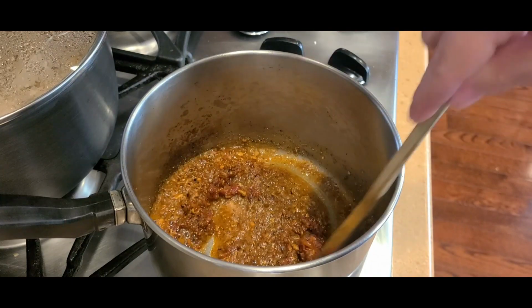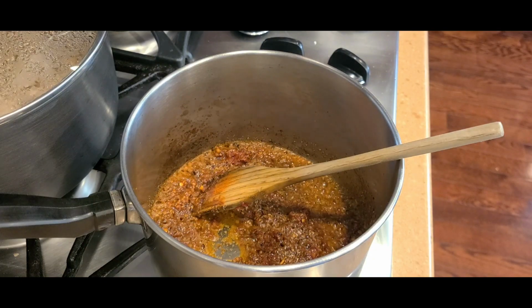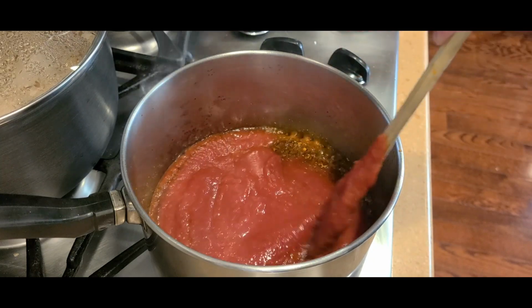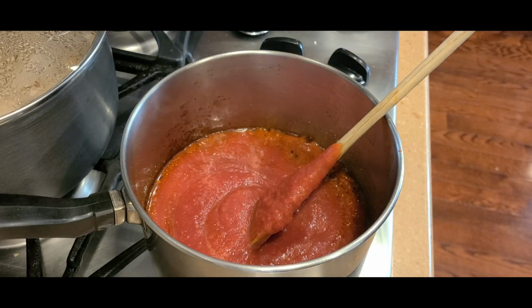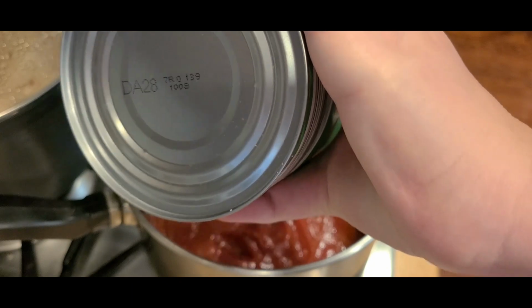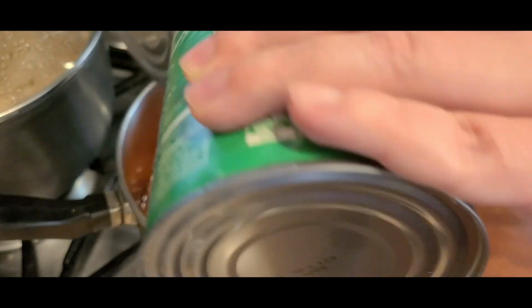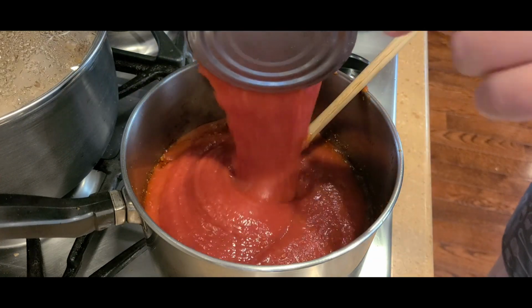Lower the heat a little bit, like medium. And now I'm gonna be adding 2 cans of crushed tomatoes. Be careful because it's gonna start flying all over, so be careful with that. You can use tomato sauce, fresh tomato juice. But I prefer the crushed tomatoes because it's like whole tomatoes, and the thickness is perfect for the koshary sauce.